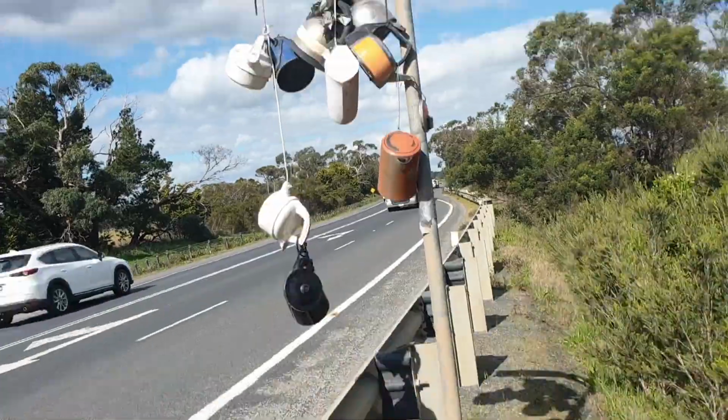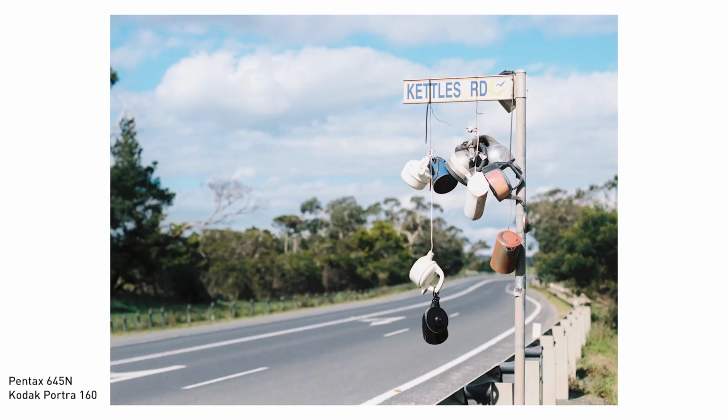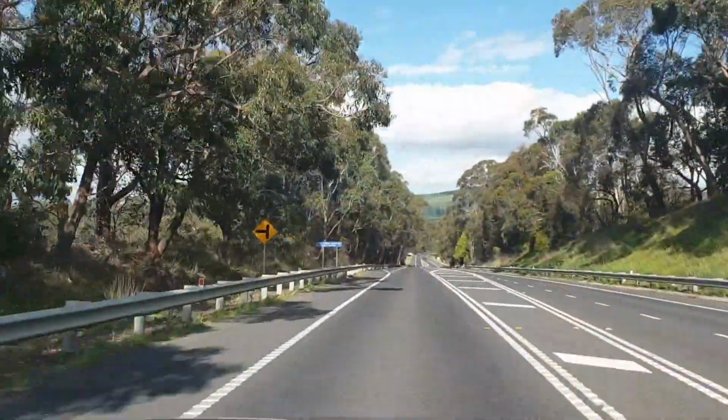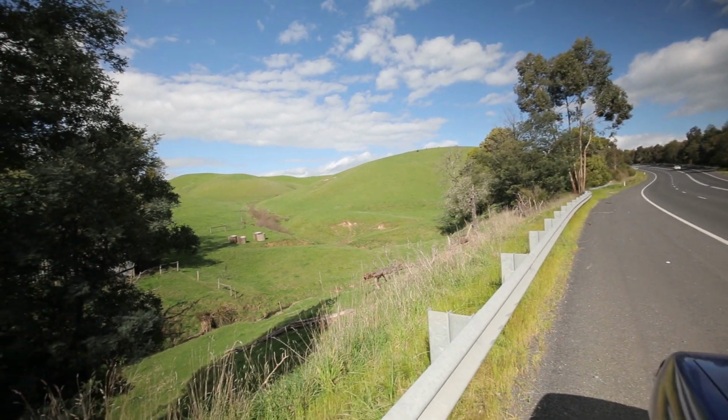All right, so one of the interesting things I found, I'm going to jump out and take a photo, is this road sign. Doesn't sound interesting, but let me just show you why it's funny. Look at this beautiful scene. It kind of reminds me of one of those Windows wallpapers.